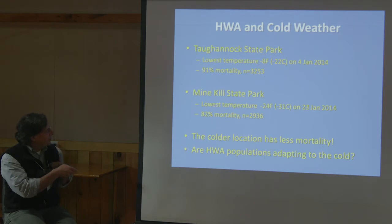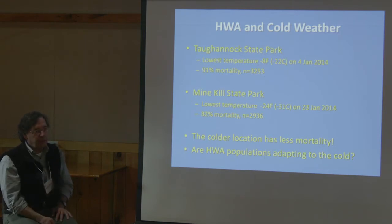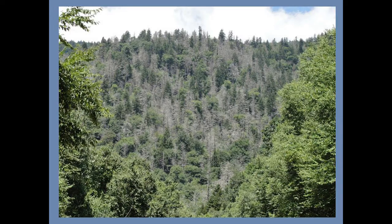How much colder, though? It's definitely colder than this, and I only got 82% mortality. So the colder site had more survivors. It's pretty damning. This is just an interlude of what we're looking at. You can imagine the Adirondacks like that, right around here. And indeed, it really is turning out like that.